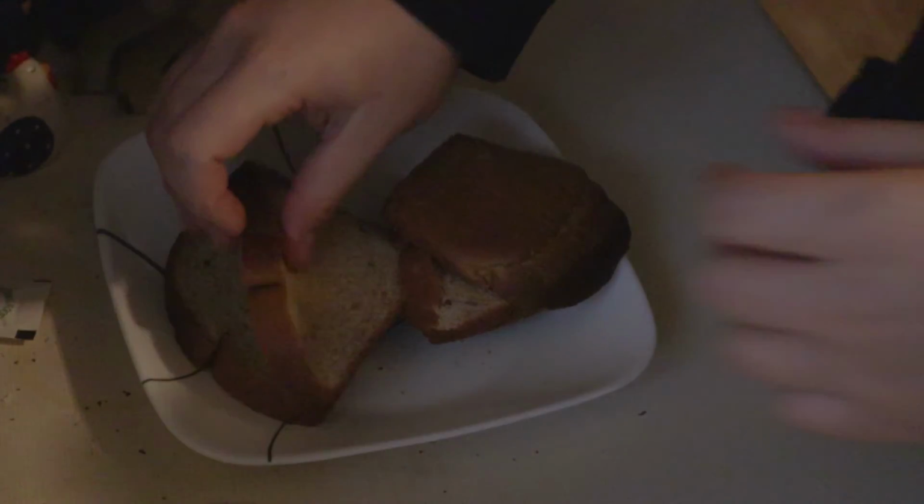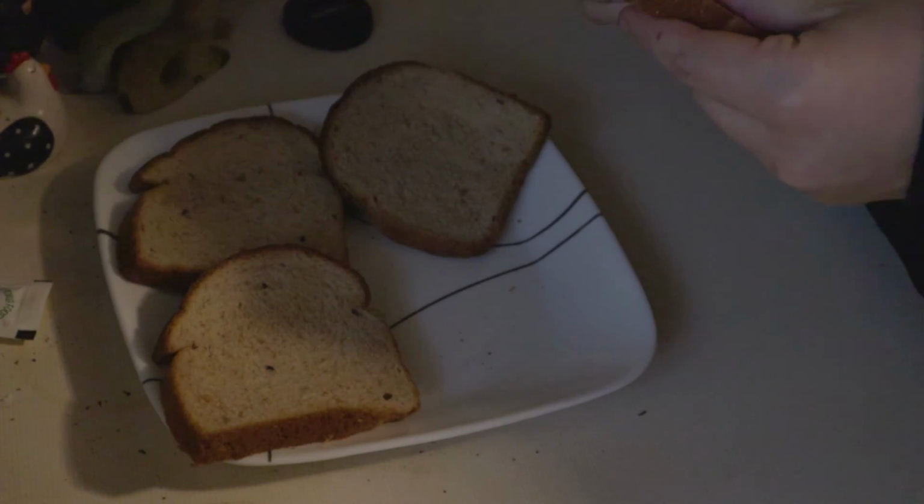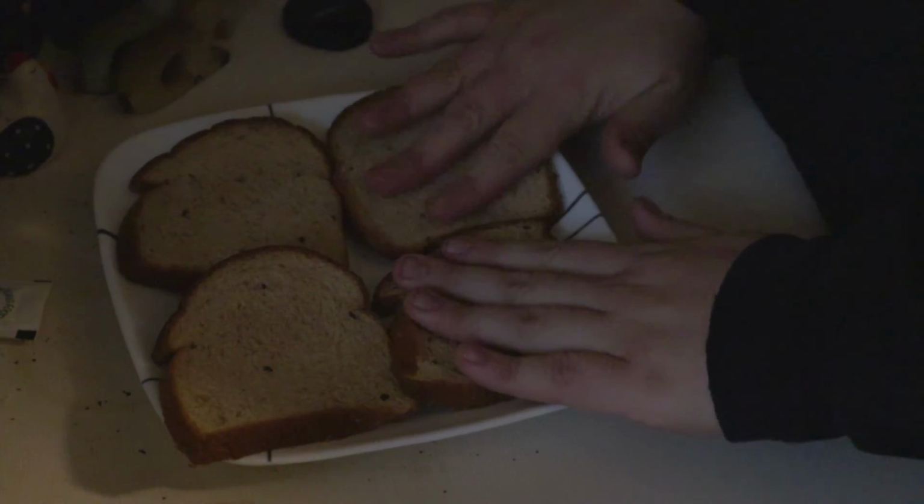Now I use something like a Lavish bread or a multi-grain bread, mainly because I do need to get my carbs in for the day yet. The Lavish bread is really nice because it still has quite a bit of protein in it as well. And I'm trying to go for, I think it's 210 grams of protein in a day.